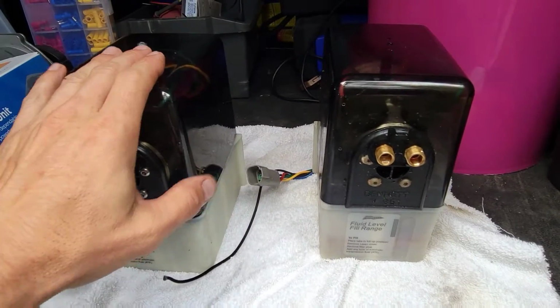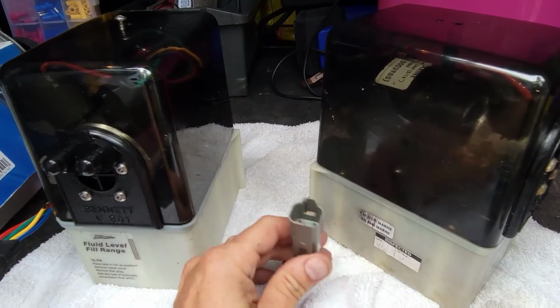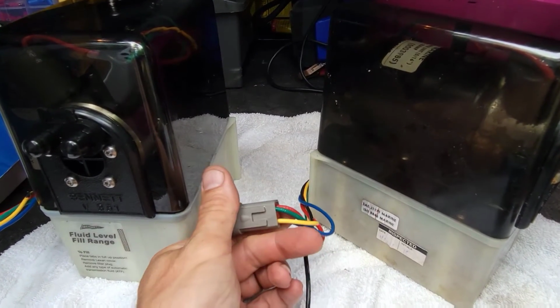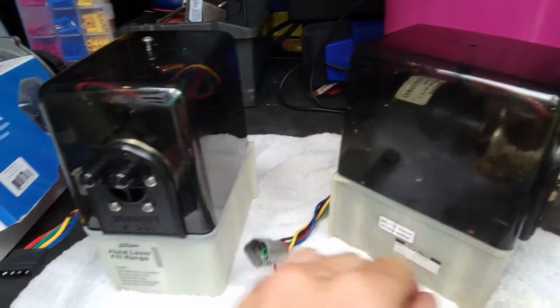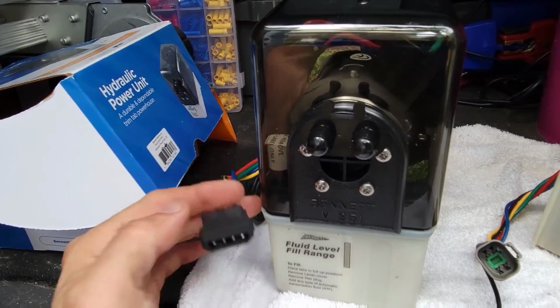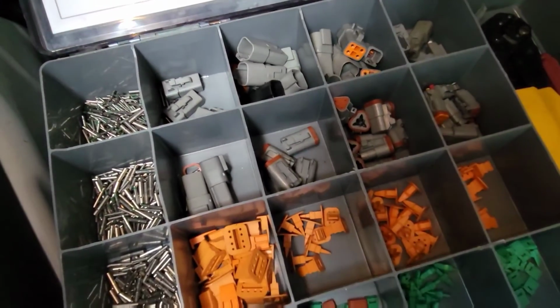Well, hey, welcome back. While you were gone, I got the pump out of the boat. Let me show you what we're doing. Alright, so here is our new pump. Here's our old pump. The old pump, because it's a Grady White, has a Deutsch plug on it. That's the way they wire all their boats. They use sealed connectors on them. The new one, from the factory, uses this harness. But it's our lucky day because we got a whole kit here. So roll that sweet footage.